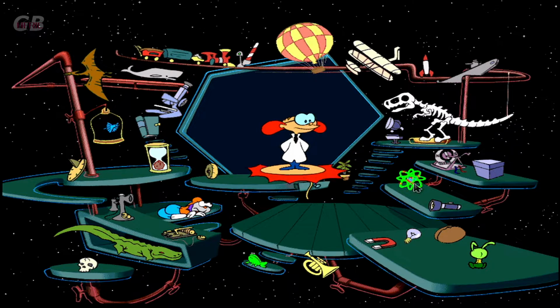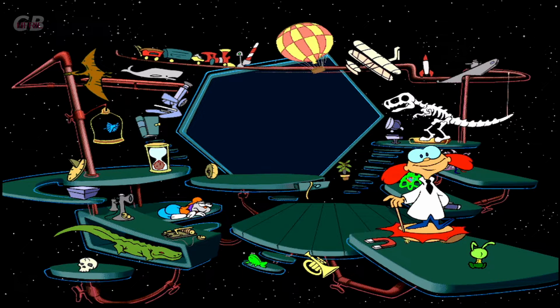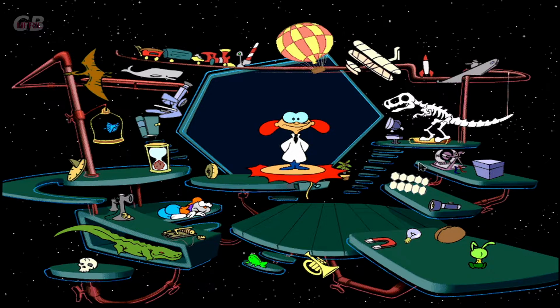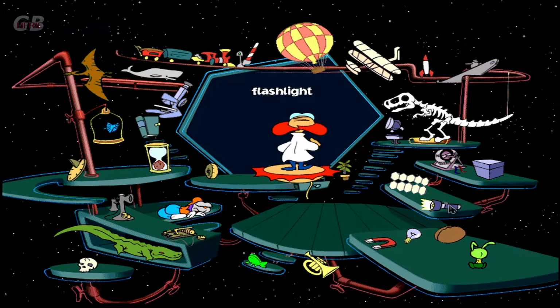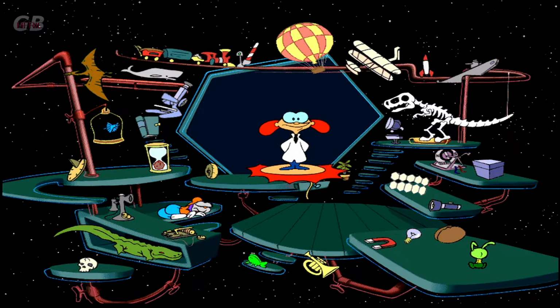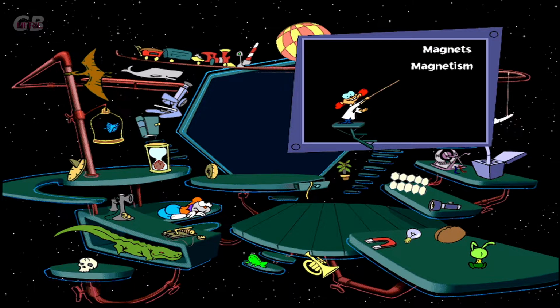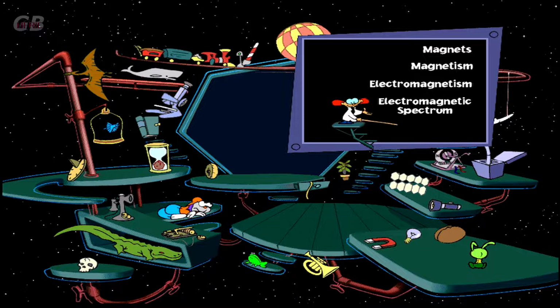Atoms. All matter comes in 4 known forms: a solid, a liquid, a gas, and plasma. Magnet. Magnets are part of magnetism, which is part of electromagnetism, which is part of the electromagnetic spectrum, which includes visible light. Does it sound familiar? Of course, it's because we're all connected.